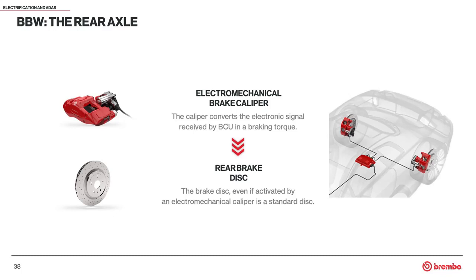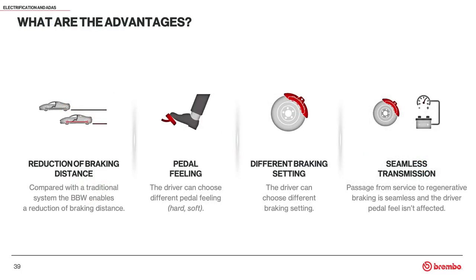Using a separate electrical control from the one used for braking, the electric motor also applies and releases the parking brake. Brake-by-wire systems offer numerous advantages over conventional braking systems. Let's take a look at some of them. In terms of braking distance, brake-by-wire is better than current automatic braking systems. The driver can select different braking settings and can choose the pedal feel he or she prefers.